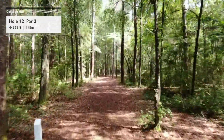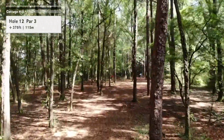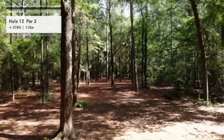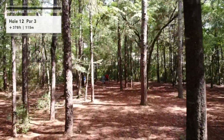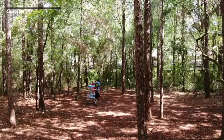So hole 12, 378 feet. Beautiful little turnover shot, left to right here. And then it's going to finish at the end. So tight gap. Again, back to what we talked about earlier, another one of those par threes where you need to be smart off the tee and at least advance halfway down the fairway to give yourself a chance. Maybe not necessarily trying to attack this basket for two, but play for the three and get off the hole.